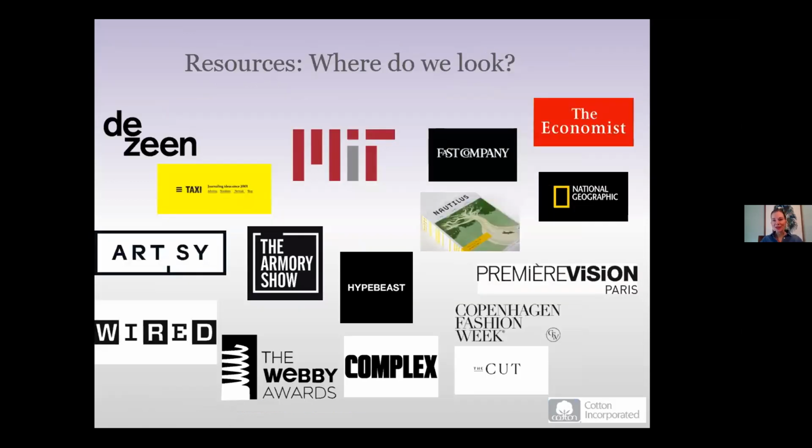So where do we get our information from? We have a lot of great departments in Cotton Incorporated. I'm so impressed with the team we have. And some of the research is very quantifiable, like we have scientists and chemists. What we do is a little bit more abstract. We're looking at the whole market to see where the market is going.